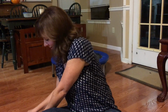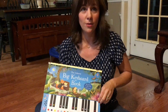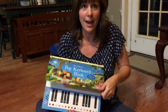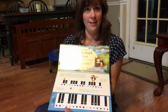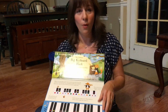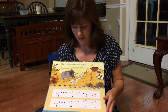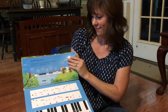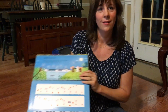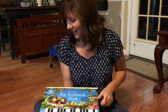Another book is this big keyboard book. Now this is totally awesome. It really does actually teach them how to use a keyboard. I mean, they use 2 hands on this bad boy, so I will probably be reading this book so I can learn how to play the piano and impress people with my wonderful skills. So this New Year's, watch out, I'm going to be playing Old Lang Syne.